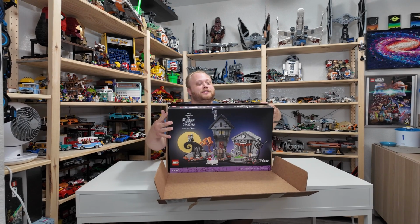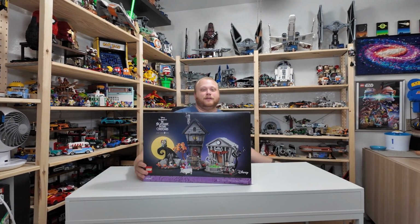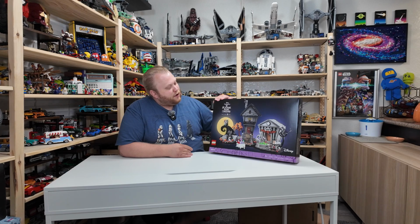I could not resist it. Here it is. Let's get it out of the box and let's start talking about this. This is the Lego Ideas Tim Burton's Nightmare Before Christmas set. What Lego idea are we even on right now?